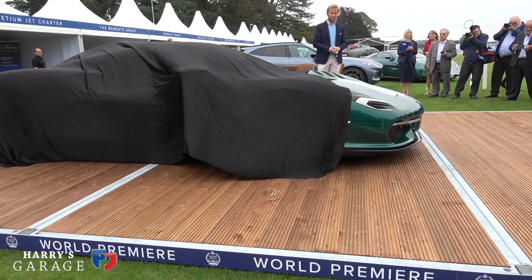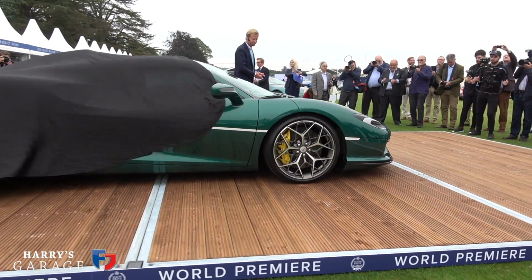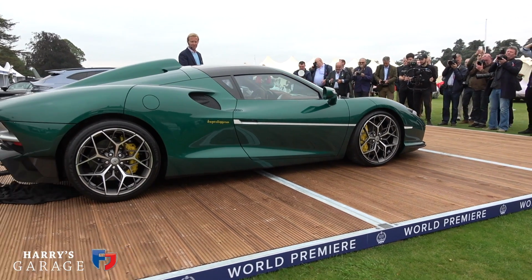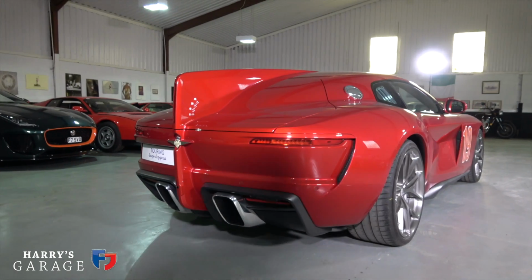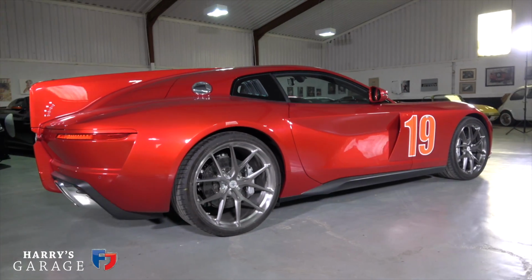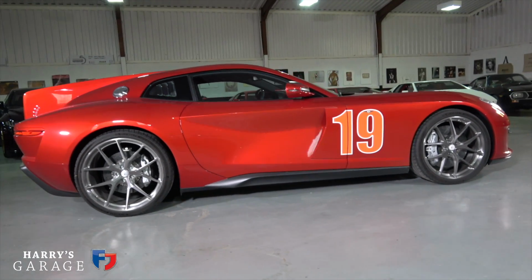But before it goes off there, I've been given the chance to give you a tour around the car and take it out for a quick drive as well. Now, you might remember if you've been watching Harry's Garage around this time last year, there was the Aero 3 from Touring. That was here as well. That was a spectacular car, I thought. Front engine, V12, and that sort of dorsal fin on the back, a bit like the Jaguar D-Type and things.